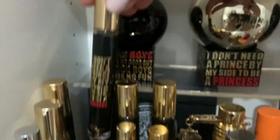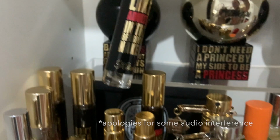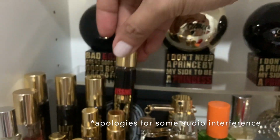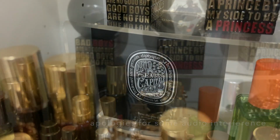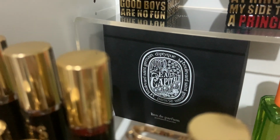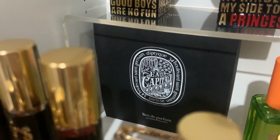And then of course I have a Princess over here in spray, and I have Adults, which I don't really like very much, as well as Kissing. So these two are my least favorite from among the line. Over here in the box is my scented bracelet from Diptyque in Eau Capitale. So I keep the whole kit in the box for hygiene reasons.